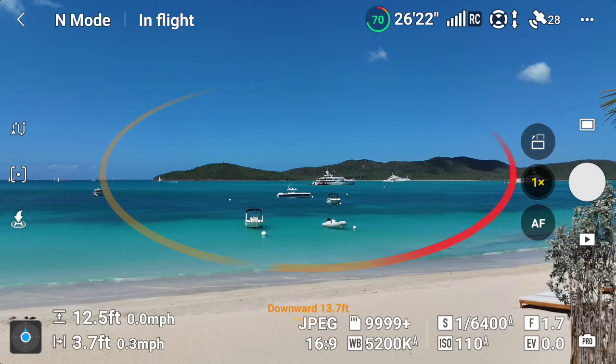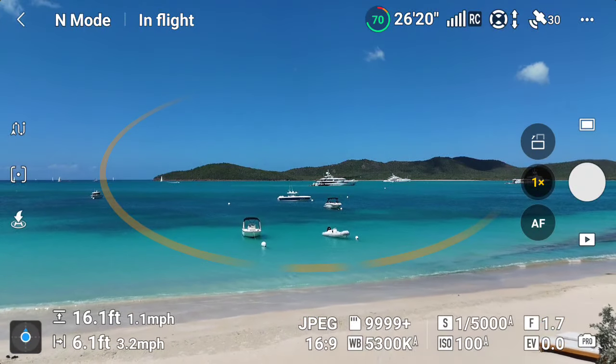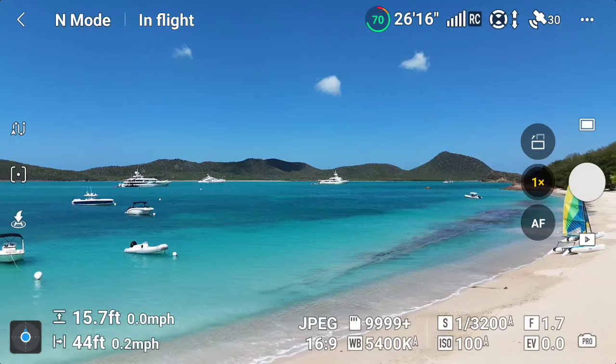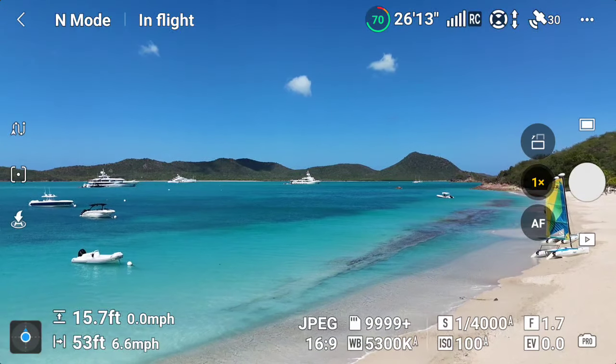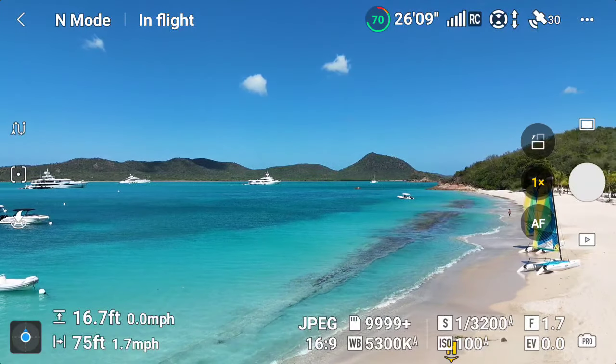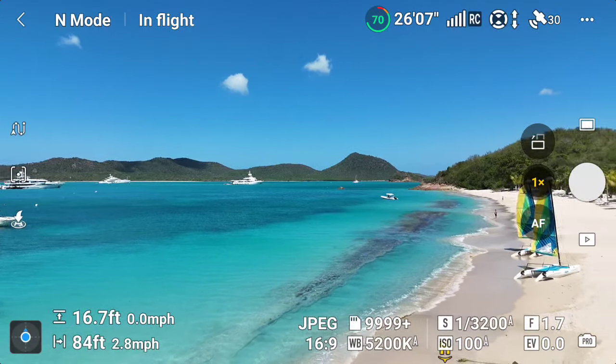I'm going to show you a bit of this beach right now and see if you like it. All right, so this is it. This is the length of the beach coming from the south to the northern side. That is a natural reef that's going parallel to the shoreline.